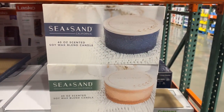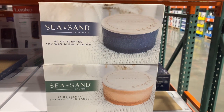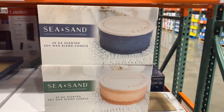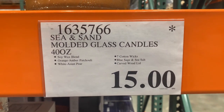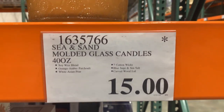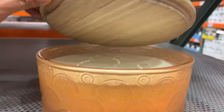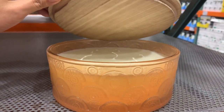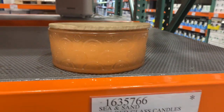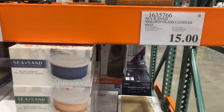This 40-ounce scented soy wax blend candle from the brand Sea and Sand California actually smells really good. I've been a fan of this one. Now, I remember it used to sell for around $22 or so, and now it's selling at $15 here at my local Costco. It does have 6 wicks, and it has a lid that is made out of wood. Really loved the design, and you get 3 different scents you can choose from.